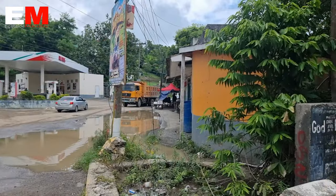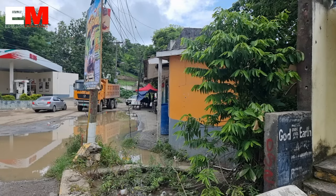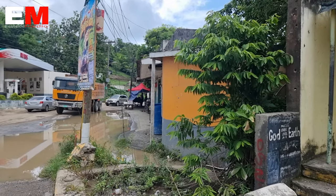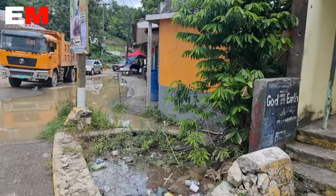So this drain is currently being blocked by silt that is at the bottom of it. So when I pan down the camera, you're gonna see that the water is just settling on top because it cannot go down.